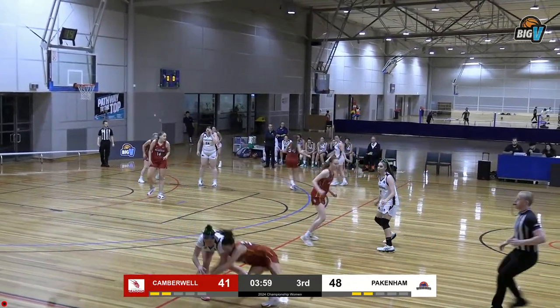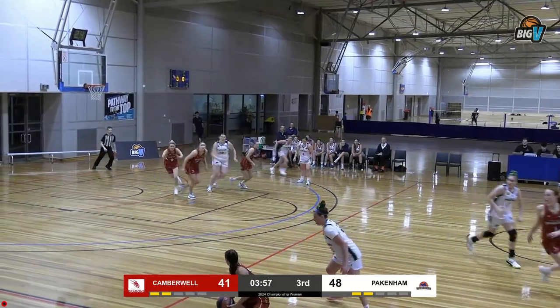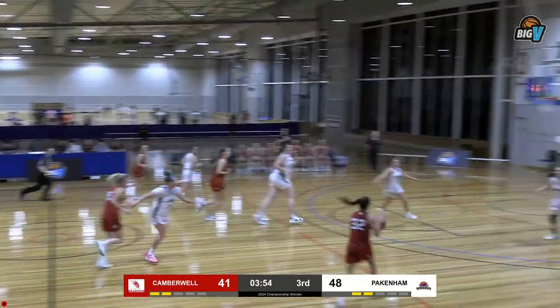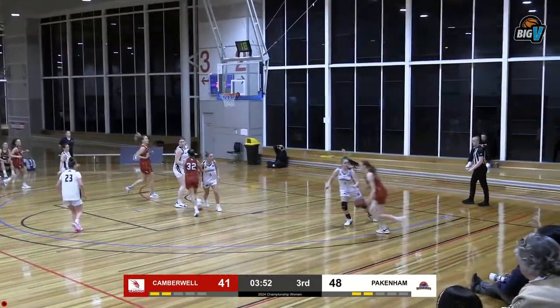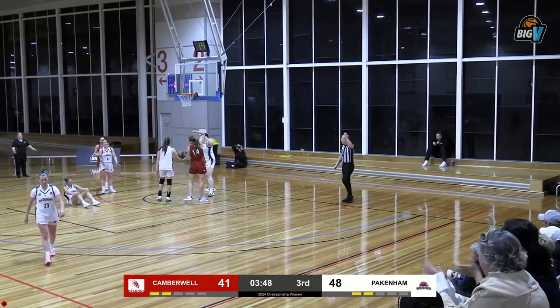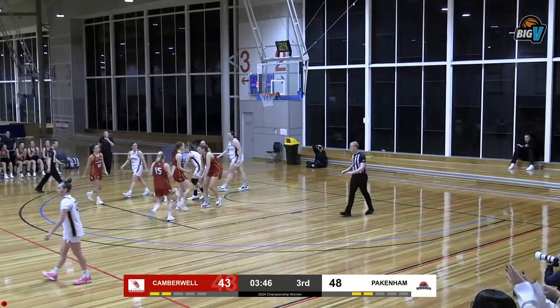Burrows active in the passing lanes, as is Fagan. Fagan steals it. Needs a release pass. Fife provides it. Camberwell running now. Bacon looking to penetrate now. Kicks it out to Burrows. Burrows goes again. Left hand drop off pass, I believe. That was a very own shot attempt. Regardless, it ends well for Camberwell.